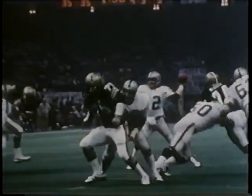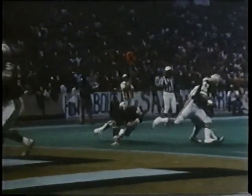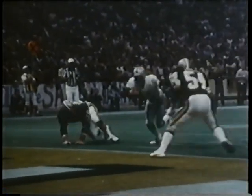Taylor back, he's going to pass, looking one way, comes back to the right, throws to Branch on the 2, scrambles, backpedaling, clawing, scrapping, touchdown Raiders! What an incredible story.